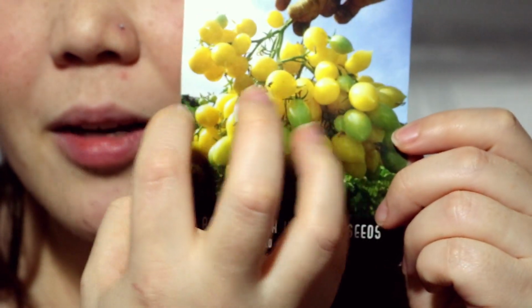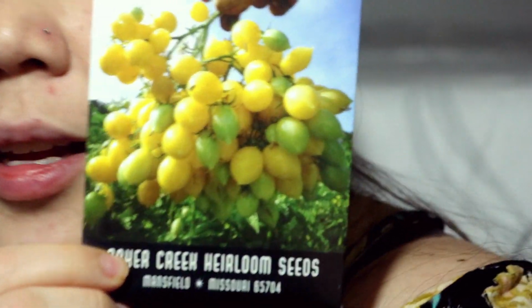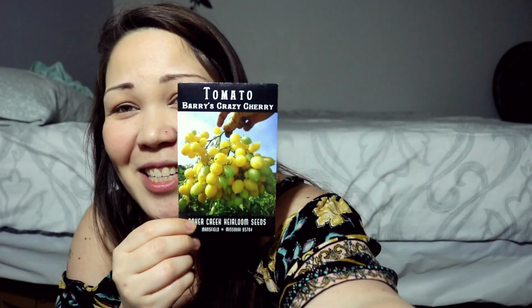I mean, look how many tomatoes are just in that cluster. That is crazy. I guess that's why it's called Berry's Crazy Cherry, because the production is crazy. Some people say they can get a few hundred, like 600 to 1,000 cherry tomatoes off of one plant. Like, to me, that is nuts. So I'm excited to try that.